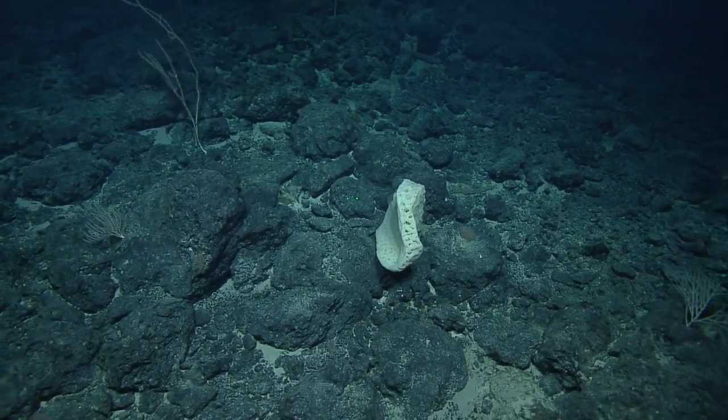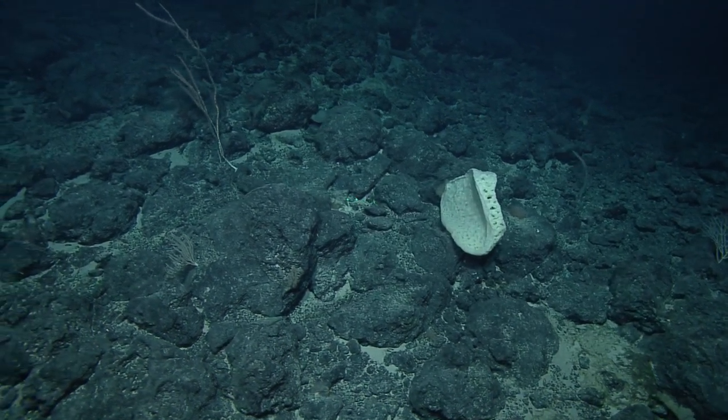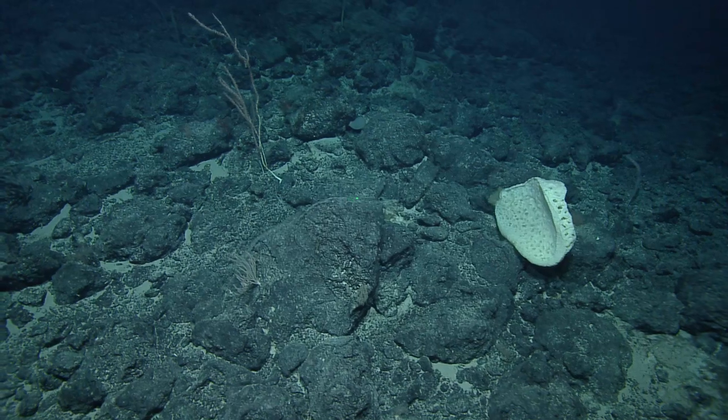That's another bamboo coral at the back and in the front also, and some chrysogorgias, a bamboo web, and a beautiful elephant ear sponge again.